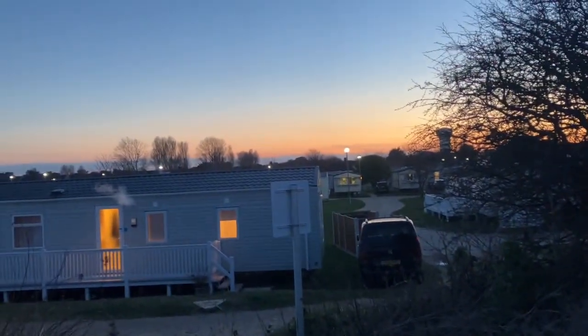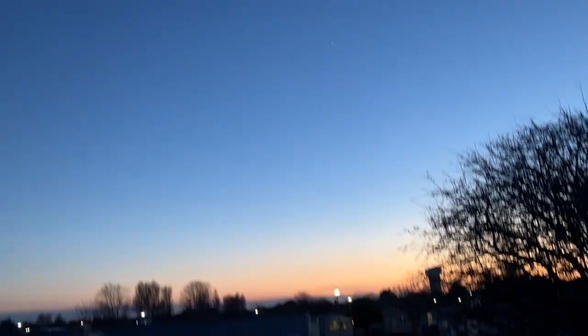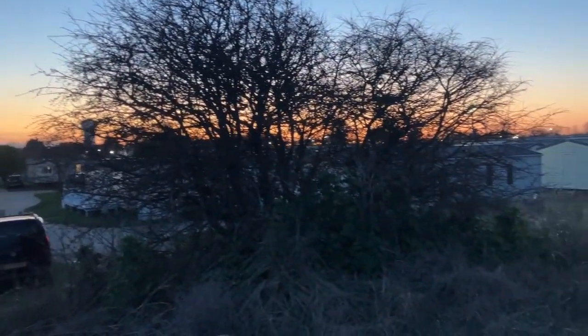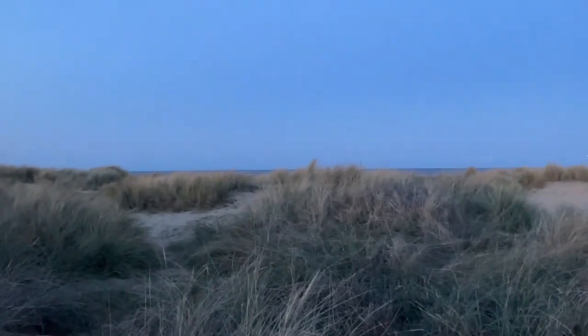We thought we'd have a walk out before it gets too dark. The wind's calmed down now, but lovely sunset. Always get fantastic sunsets in Norfolk. Not quite half a moon on its back. Could be frosty. Can we see the sea? Just in the distance.